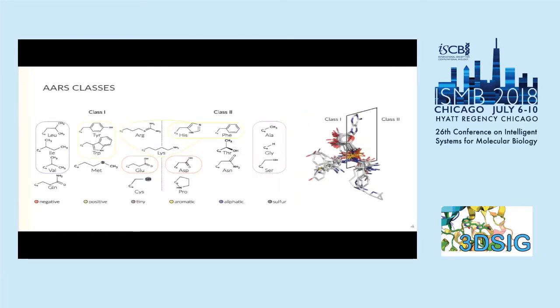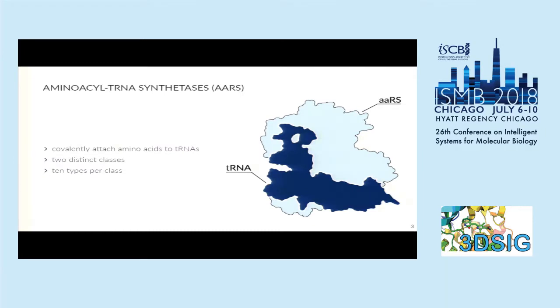Aminoacyl tRNA synthetases, or ARS, as I will call them in the following, covalently attach amino acids to tRNA molecules. Well, they do so by binding the tRNA molecule, which is shown in dark blue here. And there are two recognition mechanisms taking place. One is at the codon binding site, which is approximately around here. And the other one is at the amino acid binding site, where the amino acid is fused to the tRNA molecule. So this is basically here. They do attach the amino acid to the tRNA molecule by consuming ATP, and then covalently linking the amino acid to the 3' end of the tRNA.